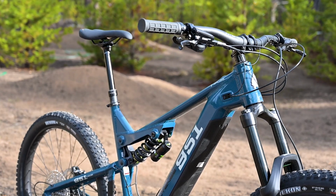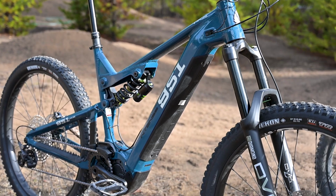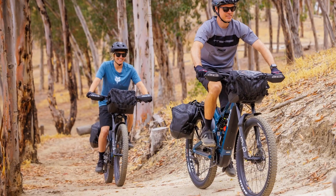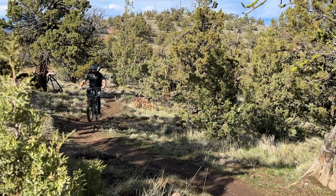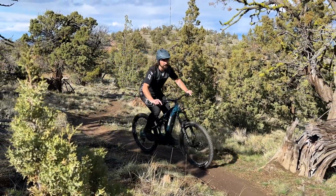However, if you're looking for a more aggressive, borderline enduro e-MTB that also has the utilitarian features of a commuter bike, then the Intense 951 really is a solid option. It may be heavier and slightly less powerful, but its plush suspension, grippy tires, and built-in commuter-friendly features make it a great option for riders who want versatility beyond just a trail bike. It's honestly an extremely unique bike, and one that I'm super stoked to have in the BikesOnline catalog.